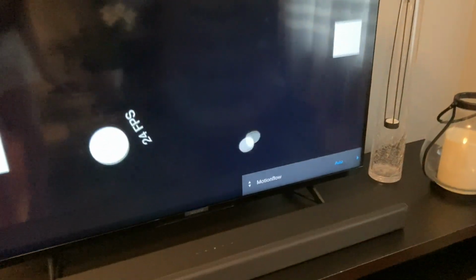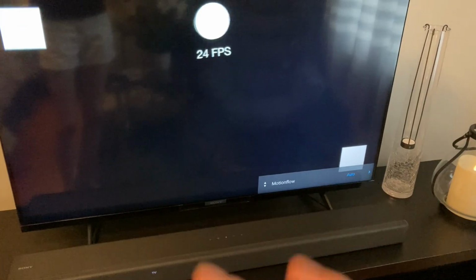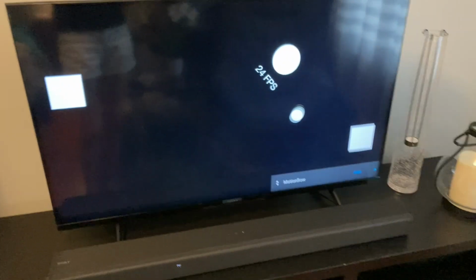It smooths it out. But the problem, if you're watching a movie, is everything is going to look so smooth. It's not going to look like a movie anymore. Instead, it's called the soap opera effect. It's just going to look super smooth, like that. And maybe that's how you want it to look, but that's not how it's intended to look.